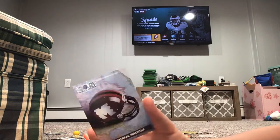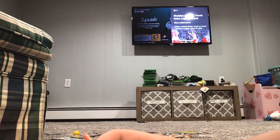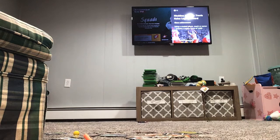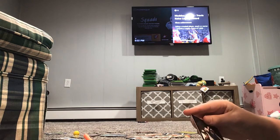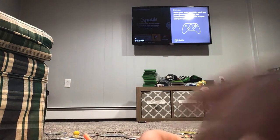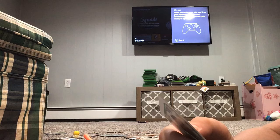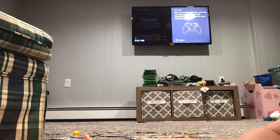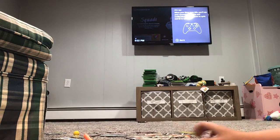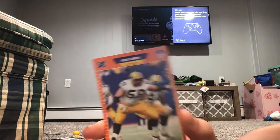Here, this is the Montreal Machine card. I have no clue what this is. It's a rarity. Oh, no, this is a draft card. Nice. Defensive tackle, Mark Jalen Green, rest in peace. This card is worth $20. Next, we have Mark Jalen.